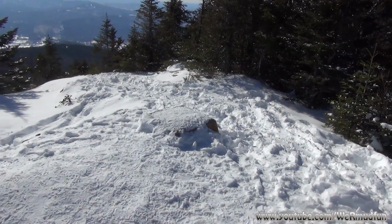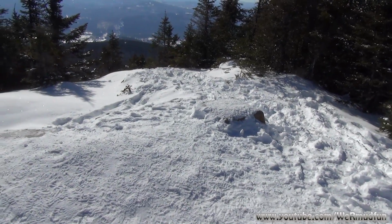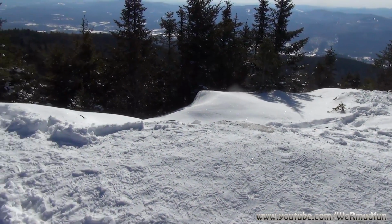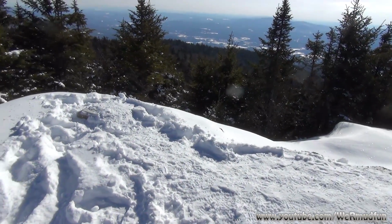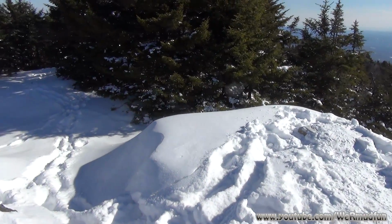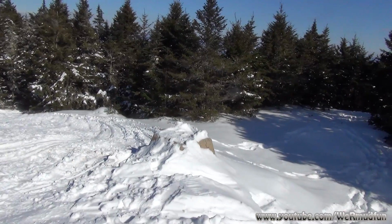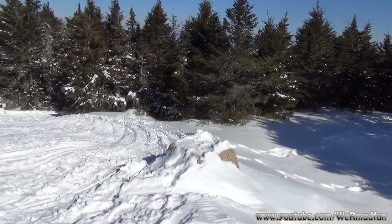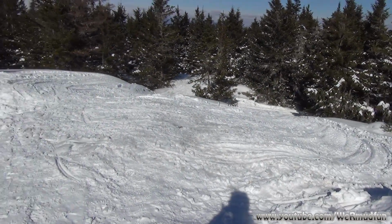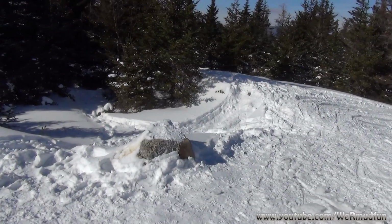It's one of the footings for the fire tower that was up here. First one was built in 1911 by the New Hampshire Timber Owners Association. A wooden structure, 16 feet high. Another one of the footings. Then in 1927, the White Mountain National Forest came and took that tower down, and they built a 30-foot structure, which was in operation from 1927 till 1965. And then in 1985, they took it down.